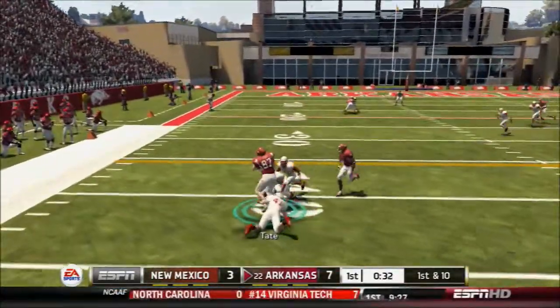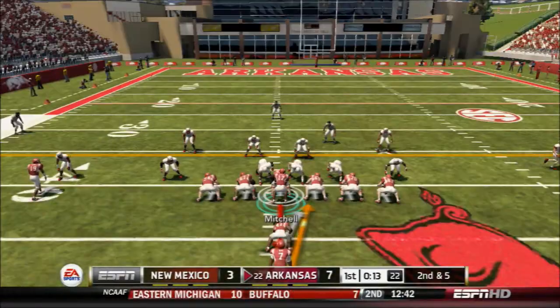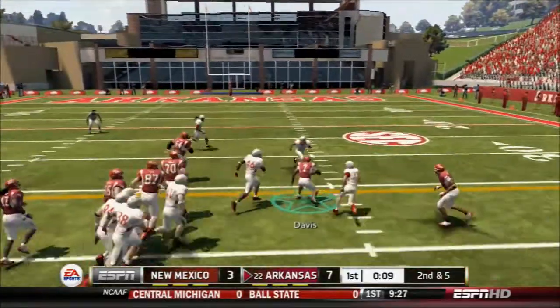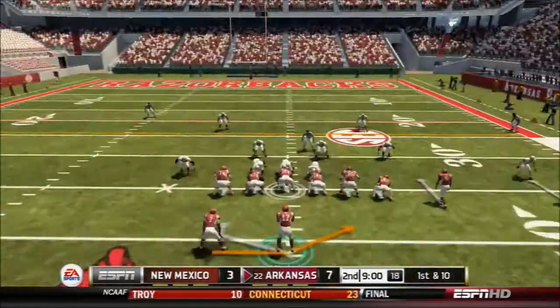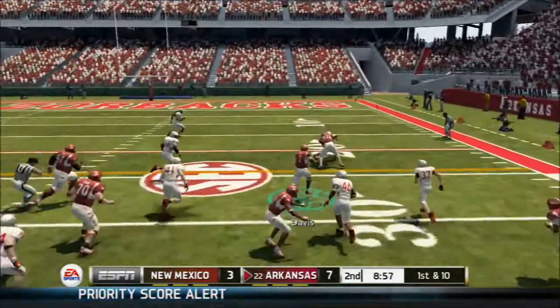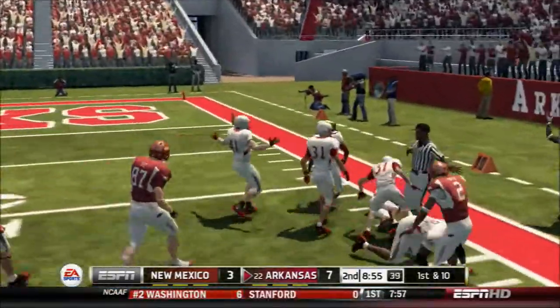Zips it to the tight end. Tackle made at the 41. Arkansas is up by 4. Handoff inside. Runs it right. Nice pickup. I think you got to give credit to the big boys up front there. Another run. He's at the 20. Gains his way to the 13-yard line.